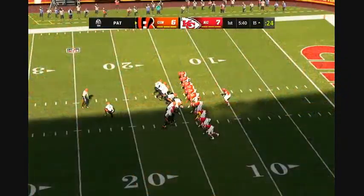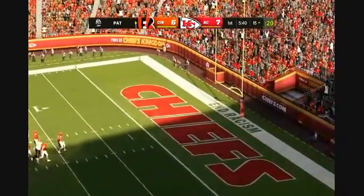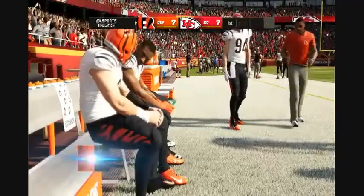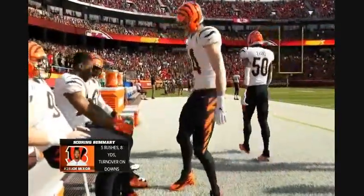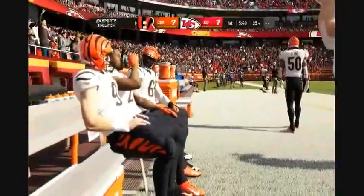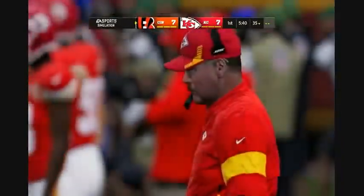Evan McPherson for the extra point. It's up and good. So these teams match touchdowns here in the first quarter, and we're tied 7-7. So that drive, 12 plays in length. And it all culminated in the touchdown run coming from Joe Mixon.